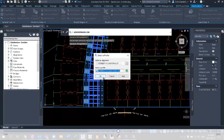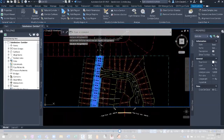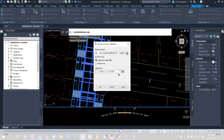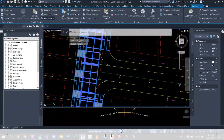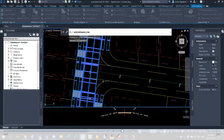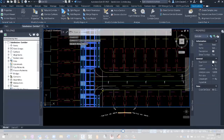It's very important as we're going along to name all of these, so that we've got all of these showing up correctly. 2 more here. 1 and 3 south. Add baseline. We'll pick from the drawing here. And 1 and 3 north. So now that we've got all of these baselines established, let's scroll back down to the bottom here.